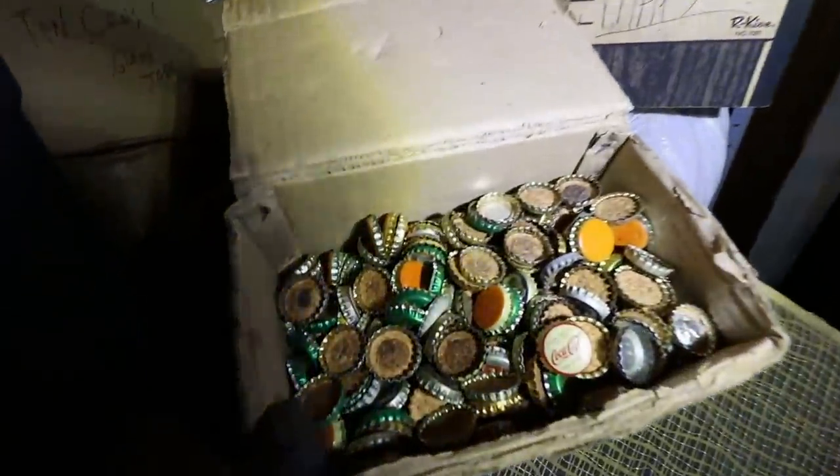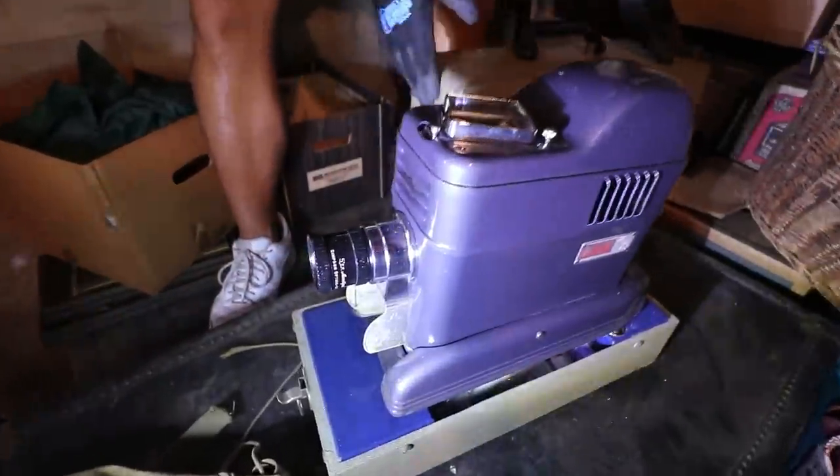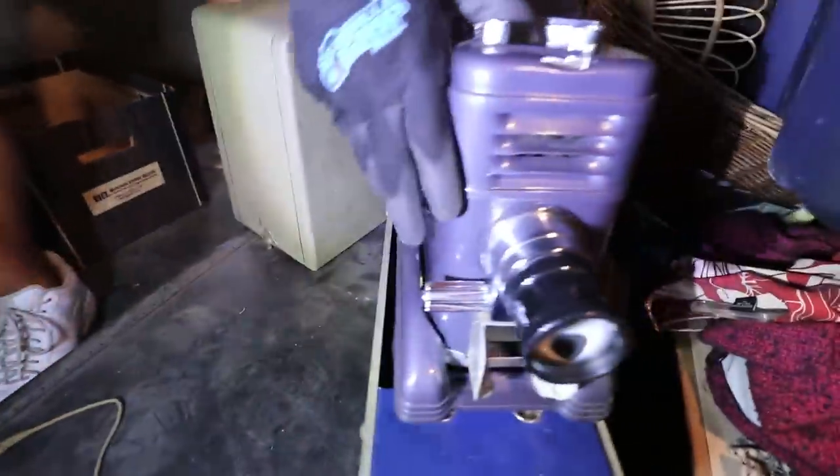Let's see. So this is tons of vintage bottle caps. That's actually kind of cool. I love this. Gabe wants this. You can do some cool hipster stuff with this. Look, Ricky. Woo! Oh, dude, old projector.